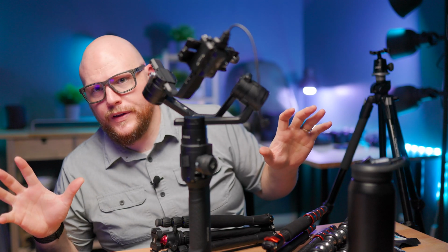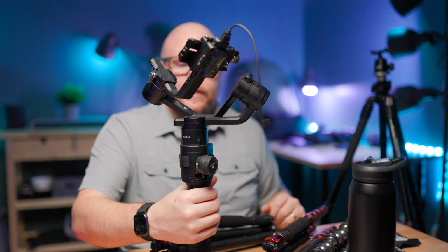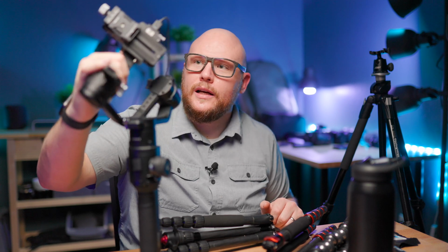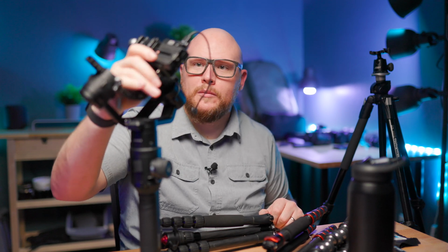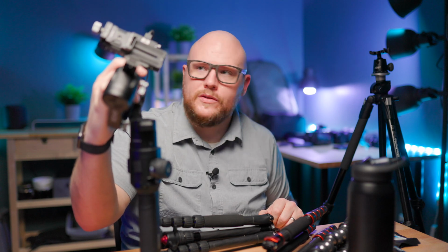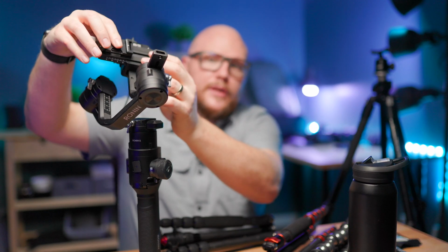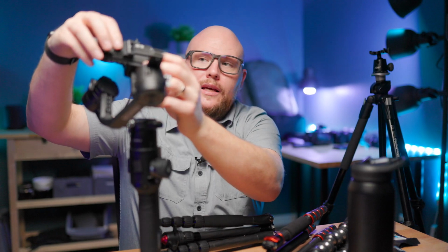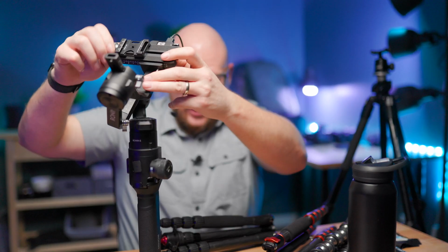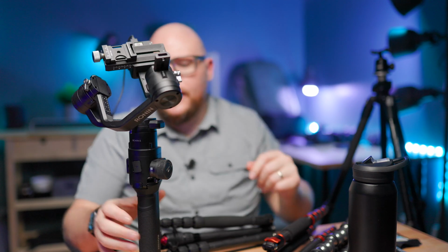Okay, so this is all things like tripod and stabilizer related. This is my Ronin. This is the first gen Ronin. I absolutely love this gimbal. I don't get to use it a lot, but when I have used it, I have just been so happy with it. I actually just recently got this clip on here that allows me to really easily attach my camera with the Arca Swiss mount. So I can just load the camera, just boom, right on there, super easy.